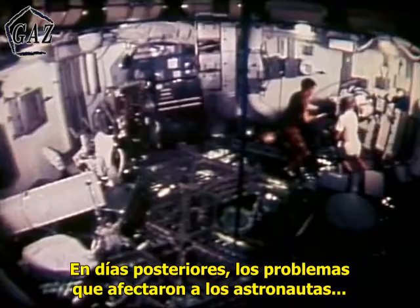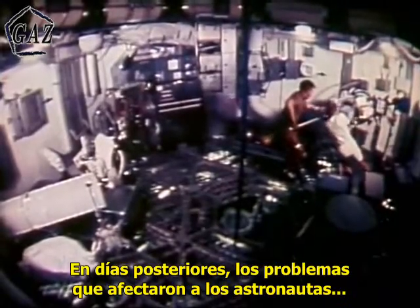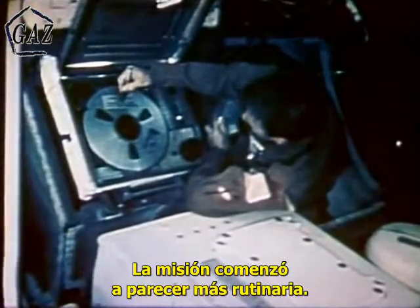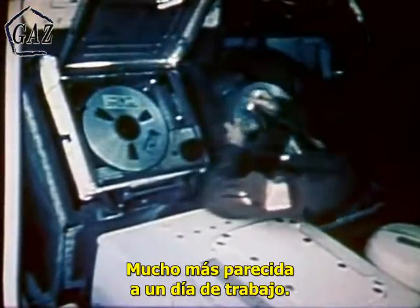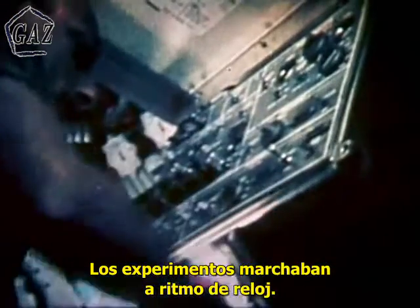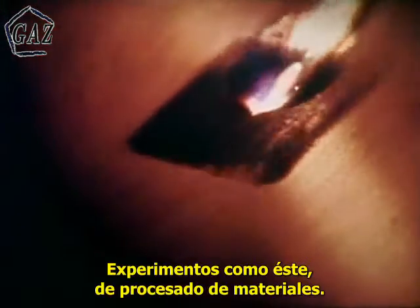In the days that followed, the nagging problems that had plagued the astronauts from the start began to resolve. The mission began to sound much more routine, more like a normal working day. Experiments were coming off like clockwork, and a wealth of scientific data was being gathered. Experiments such as this one in materials processing.